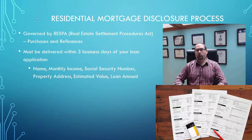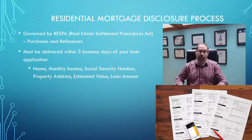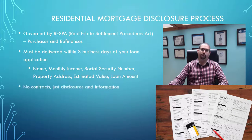The items that are looked at to see whether the disclosures are triggered are your name, your income, your social security number, the property address as we just talked about, the estimated value of the property, and the amount of the loan that you're applying for. So if you've applied with a lender and given them all this information and they have not given you loan disclosures, then they're in violation of the law, which is why you want to make sure you're always dealing with an upstanding lender and a good mortgage advisor.